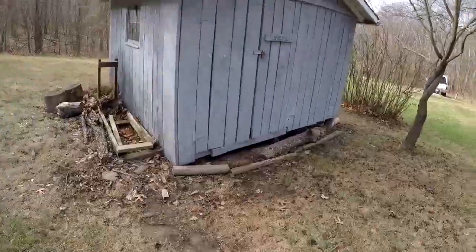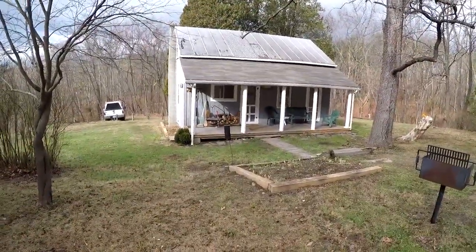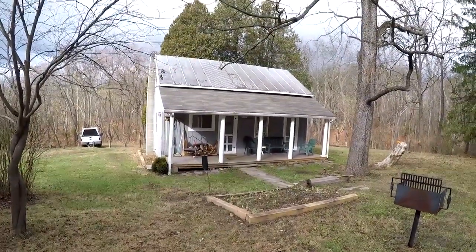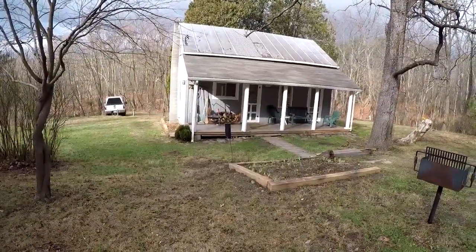But this is the front of the cabin, nice little porch, plastic Adirondack chairs. There's some cleaning materials out front there for working. It's been pretty good weather. The first day I got here was raining cats and dogs, but other than that, it's been pretty good.